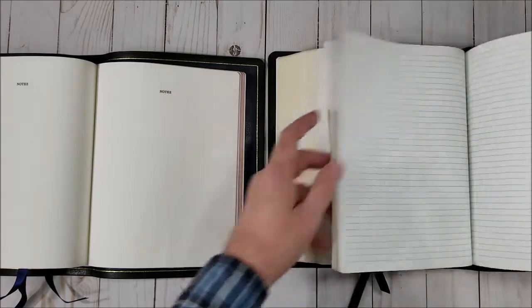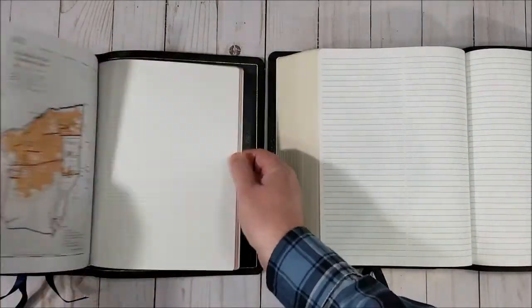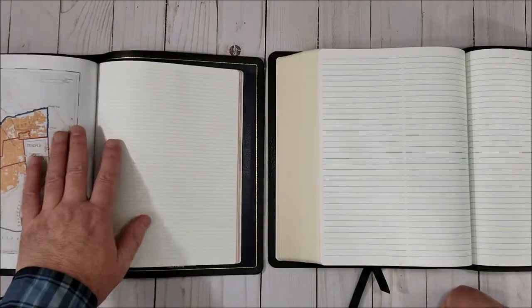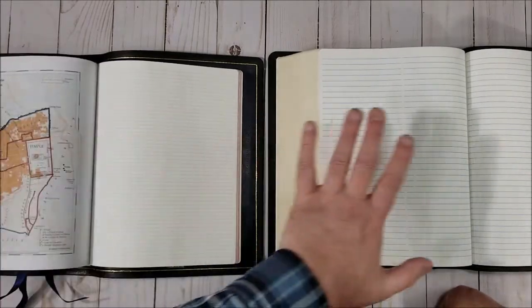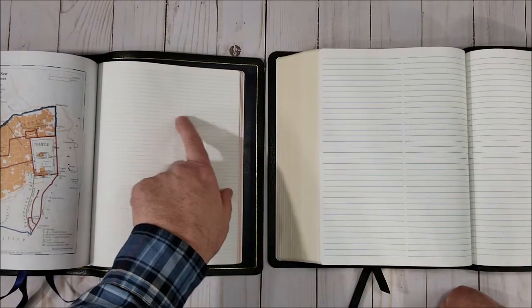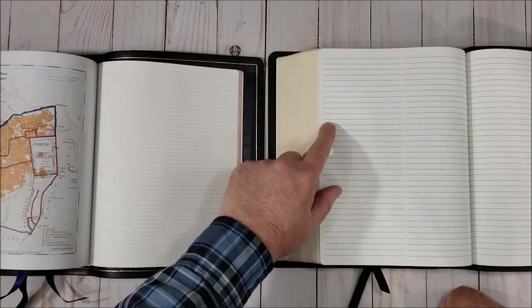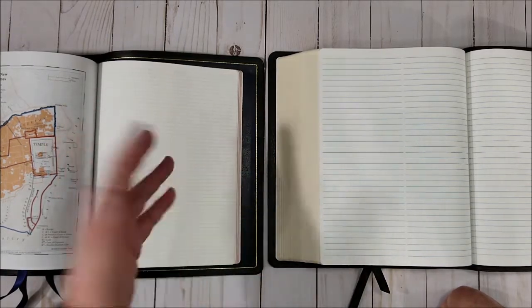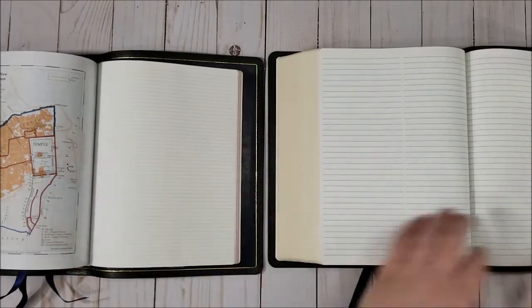And then we have lined paper. This one has lined paper. Now this one, the Brevier Clarendon, its paper is after the maps. The Concord is before the maps. This is more similar to college rule, and this is more similar to normal, although it's smaller than normal, and I'd say it's probably smaller than college. I prefer the small, but that's me. Both are really nice, though.